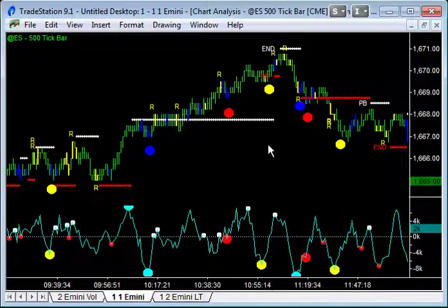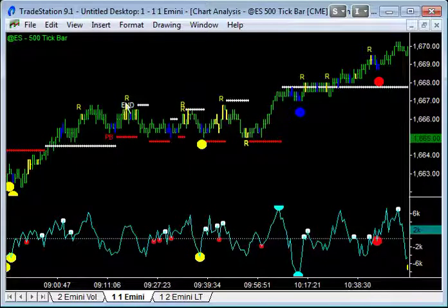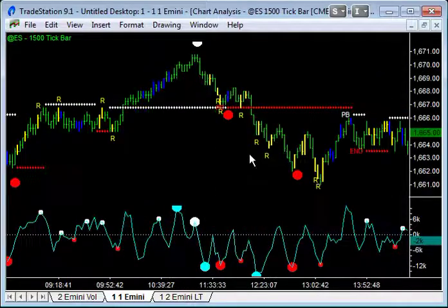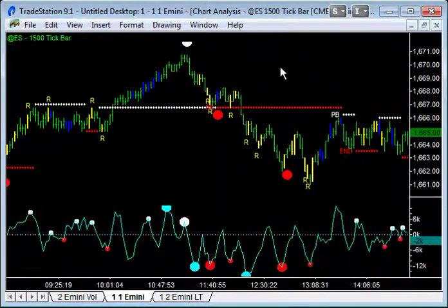pullback to end of trend, and you can see this is this channel. Same pattern on the 500 tip bar chart, Rambo, 1, 2, 3, 4, and then a Rambo on the other side. So that's exactly what we were seeing on the 1500 tip bar chart there. And then this was really unusual.